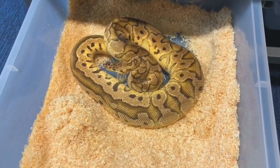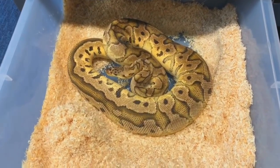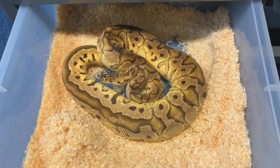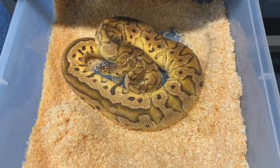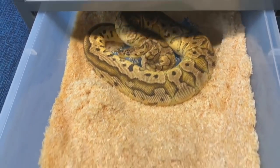She's sister to the other pastel clown. Now the other pastel clown is A grade. I'd class this one as more of a B grade. So I'm gonna work with the holdback siblings. I'll get holdback babies from her. I'm gonna work on bringing that A grade back. I'll show you her sister just for comparison.